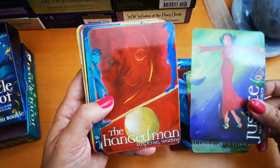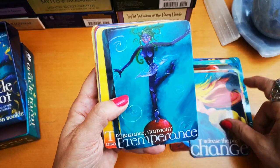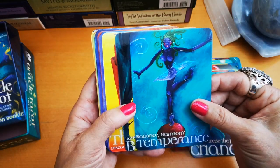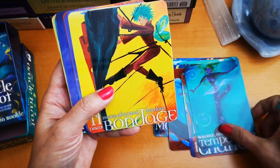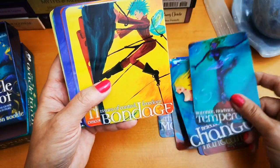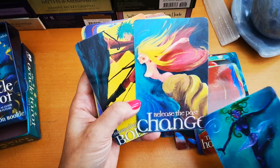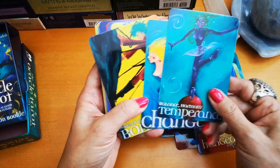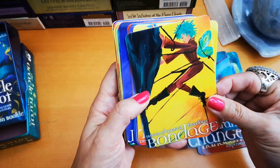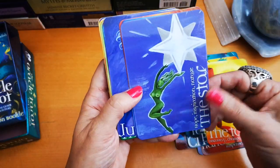And you see the colors are so bold and beautiful. I like it so much, and I was really attracted to this deck. It reads very well. You see, some names are changed, like here. This is the Release the Past. That is the Death card. It became Change, Temperance, and here is the Bondage, which is the Devil. I like the title. The Tower, the Star.